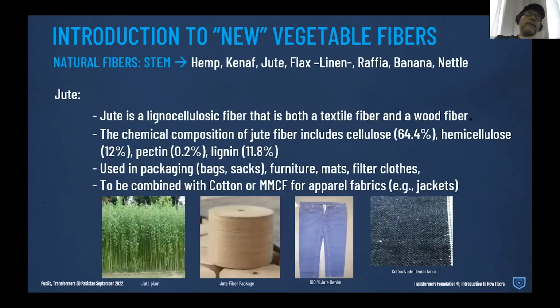Okay, the stem. On the stem, there are all the big fibers that you know, and hemp is the king of the stem fibers, very well known. Mohsin will show you something at the end of this presentation. So we have hemp and kenaf. Kenaf is a very great fiber. Kenaf is the natural fiber that has the best balance between absorbed CO2 and re-emitted CO2. The plant takes CO2 from the atmosphere and re-emits a little bit, so the more CO2 the plant can absorb, the better to remove CO2 from the atmosphere. Kenaf has the best balance.